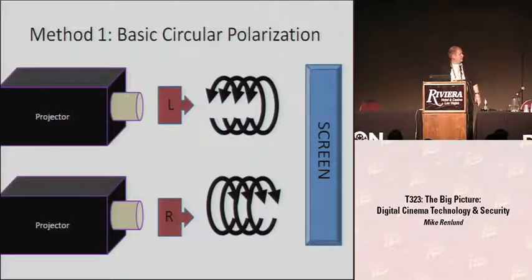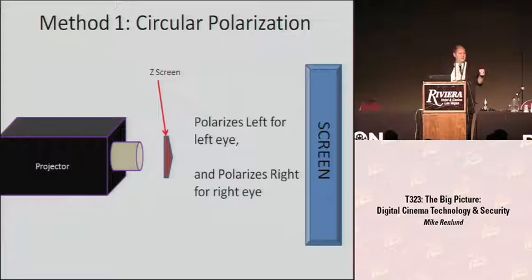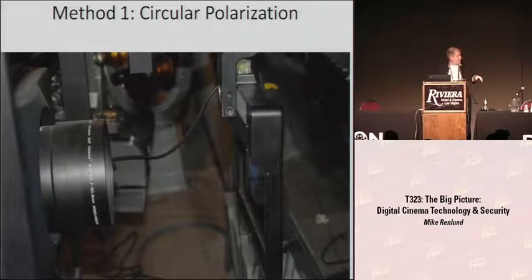Unfortunately, a lot of people aren't going to spend $200,000 for a projector or for a pair of projectors. Most of my digital cinema projectors are about $100,000 a piece, and I don't want to buy two of them and sit them one over top the other to do this. So there's a company called Real D that has come up with what's called a Z screen. And this is a widget that polarizes left for the left eye and then snaps quickly to polarizing right for the right eye. Here's an image of it here. I hope you can see it. So it's just something that sits in front of the lens and does the polarization very, very quickly.